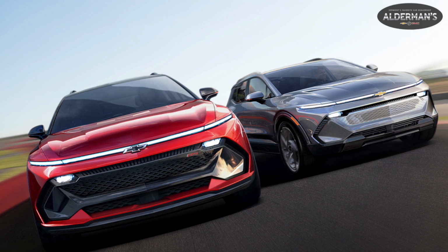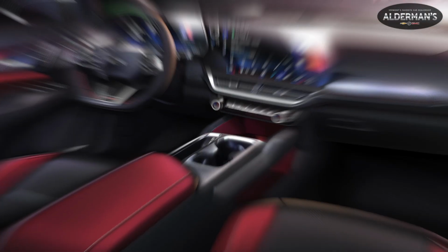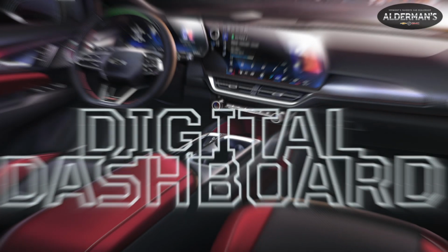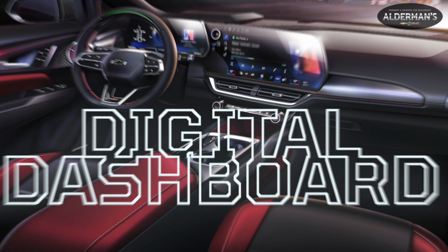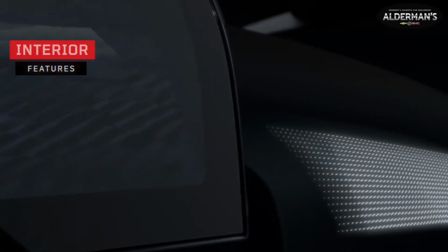Few details have been shared about the Equinox EV's interior, such as a digital dashboard similar to that of the recently revealed Silverado EV and styling themes that mirror the Bolt EV hatchback and Bolt EUV crossover. Front passenger space looks similar to the current Equinox, but we'll have to wait for more details.